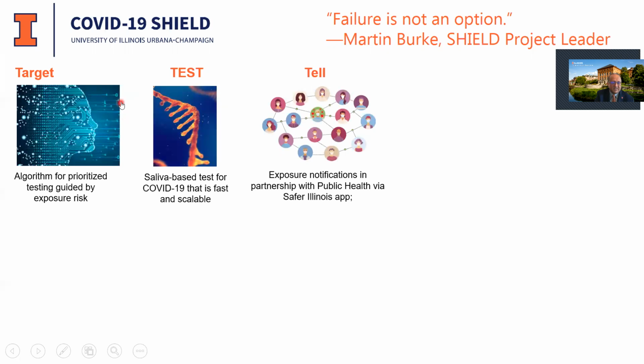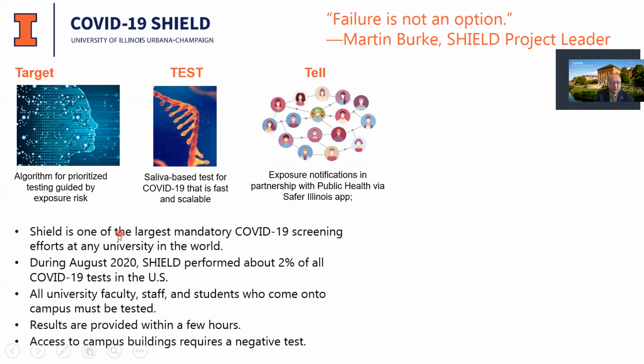So we developed our own approach on campus, which targets algorithms for prioritized testing. Then for testing itself, we developed a saliva-based test, which we believe is fast and scalable. And then a digital exposure notification in partnership with public health via the Safer Illinois app. SHIELD is one of the largest mandatory COVID-19 screening efforts at any university in the world. As a matter of fact, during the August-September timeframe this past fall, about 2% of all the COVID-19 tests in the US were happening in Urbana-Champaign. All university faculty, staff, and students who come to campus must be tested. Results are provided within a few hours, and access to campus buildings requires a negative test.